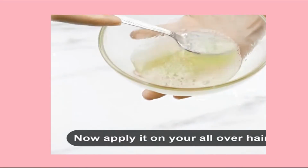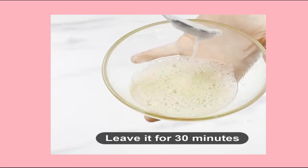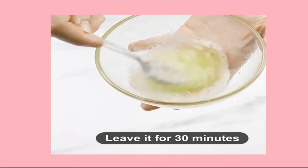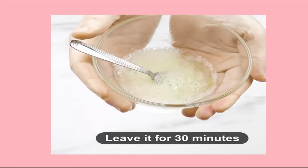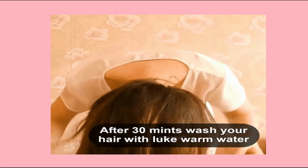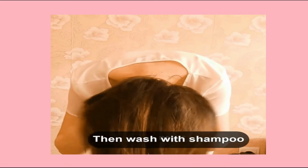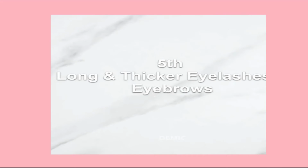Now apply it on your all over hair. Leave it for 30 minutes. Yes. After 30 minutes, wash your hair with lukewarm water. Then wash with shampoo. Fifth, long and thicker eyelashes and eyebrows.